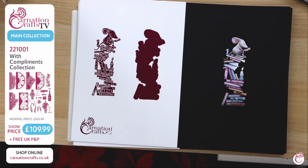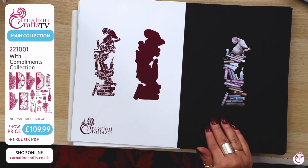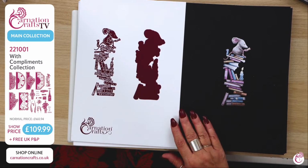And you've got your mat. And also think of all the other Carnation Crafts collections that I know many of you have got that have got mice featured in them. You can use that in all the other collections that you've bought previously. Absolutely. And bear in mind as well in this, you've got two blocks of cheese because mice love cheese.